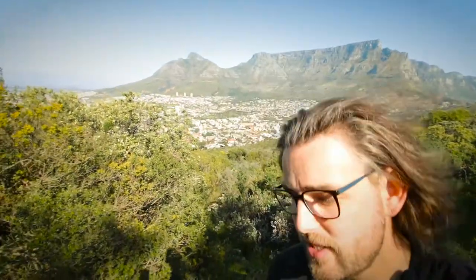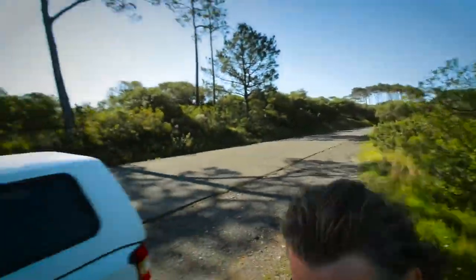So I have to move because the sun's gone behind the tree. Where am I going? Fourth part.